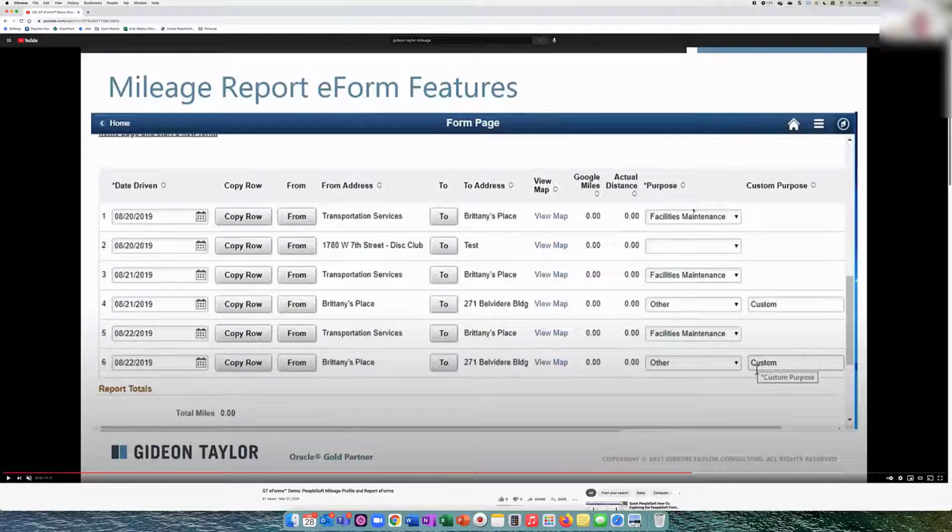And then one of their requirements was always to indicate what the purpose was. And there were a couple of purposes that were just average. So we put it in a drop-down list. But then for flexibility, we did give in other options so they could type in whatever that purpose was. So I'm going to show you this a little bit in action.